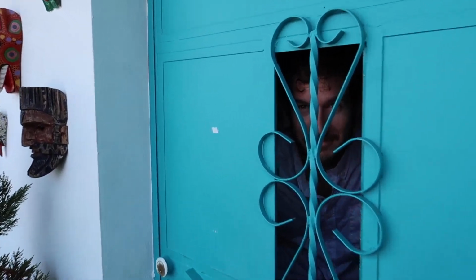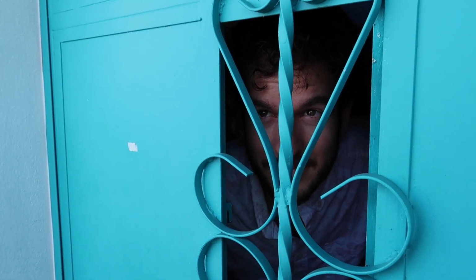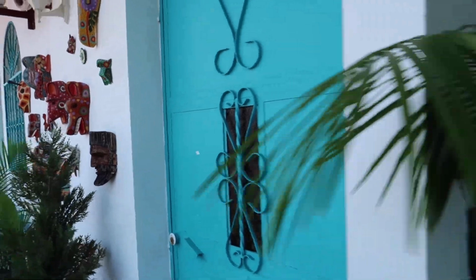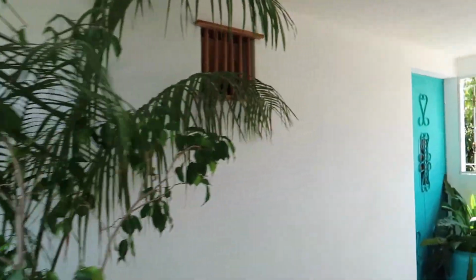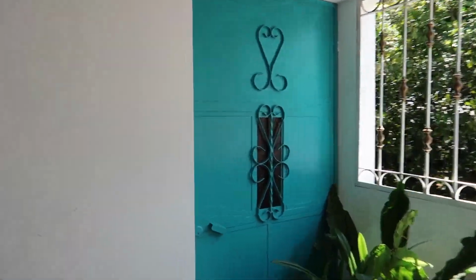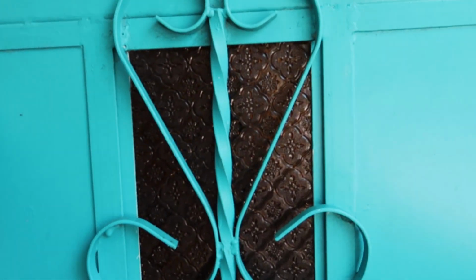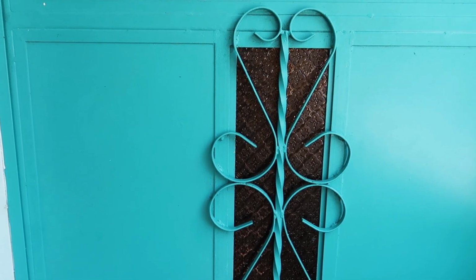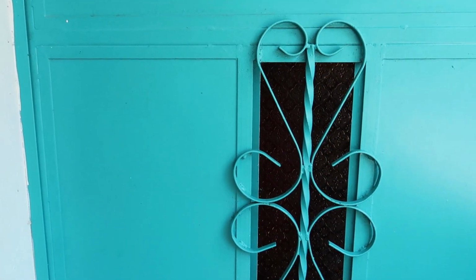Password. Password? Guatemala Boys. Oh, I guess I was wrong. Well, what if I go over here to this door? Maybe, maybe not. Password. Dennis is the coolest. Accepted.